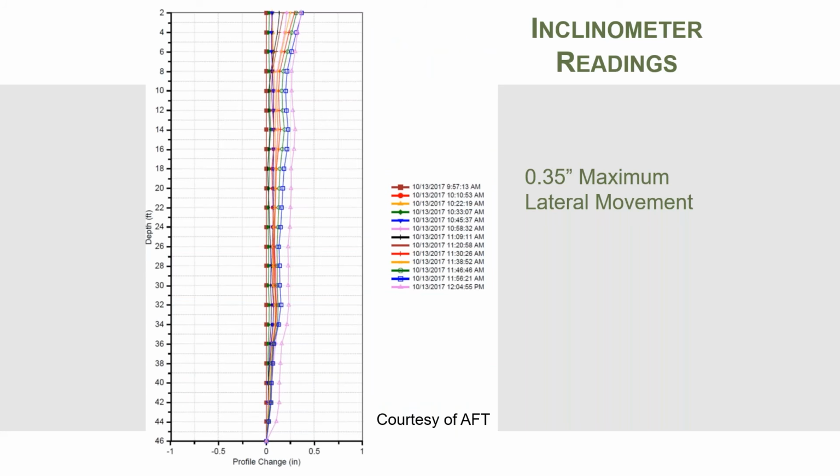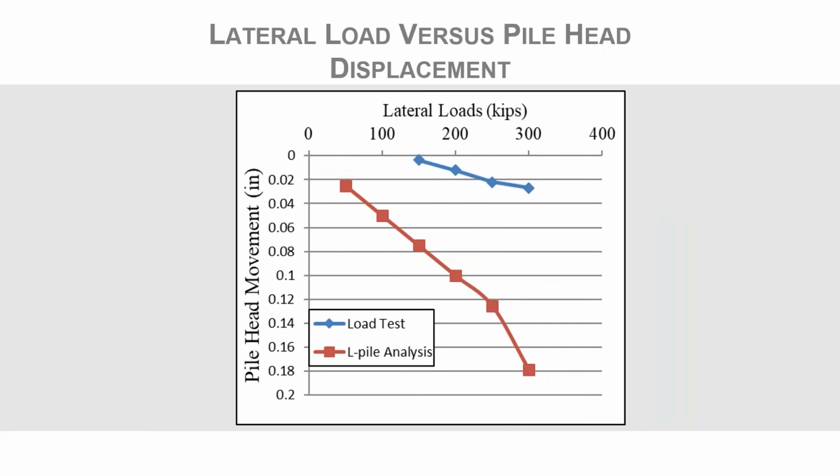These are the inclinometer readings. We got up to a maximum lateral movement of about 0.35 inches. This is a plot of the load test results in blue versus L-pile analyses. This is lateral load versus pile head movement. And you can see we got quite a bit less movement from the load test compared to what we would have predicted looking at L-pile.